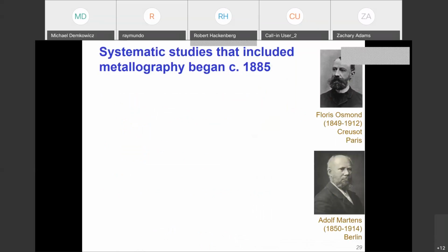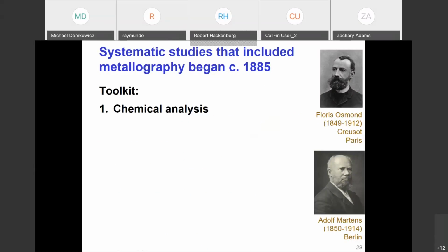So systematic studies, including metallography, began in the 1880s. Here, two gentlemen from France and from Germany, Martens, from whom martensite is named, and their toolkit was threefold: chemical analysis. You're really flying blind if you don't know the composition of your steel or your alloy. And for a long time, people didn't know the composition until chemical methods came online. So that was good. They then applied this newly developed metallography with the light optical microscope, which replaced fractography.